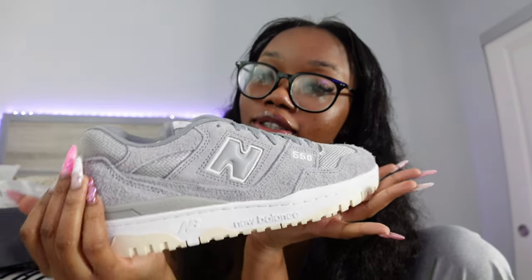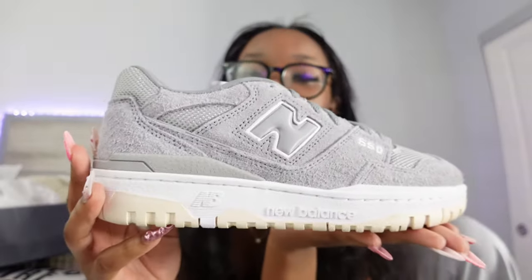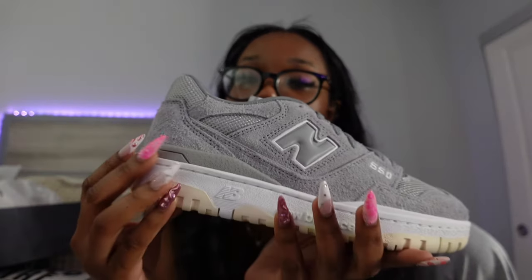These are the last pair of shoes. This is the last one. It's another gray shoe. Basically, all the shoes I got are gray. This is really cute. I haven't seen this around. Like, I haven't seen many people with this. So, yeah, that's good. Because you always want to have something that everybody doesn't have.